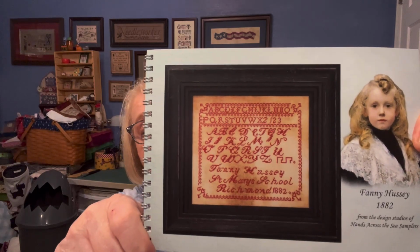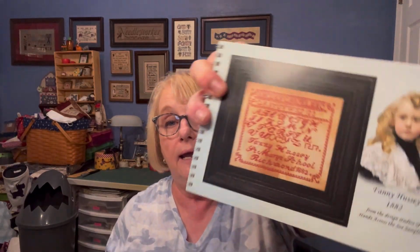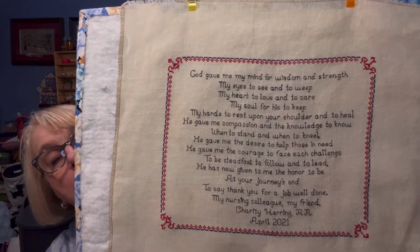So there you go. But anyway, what I did was I went into different books and things, and I worked with some programs, and I finally came up with a font that would take all the verse that she had, because it was quite a long verse. And then I looked at borders, and I was like, oh my goodness. So I chose a border from a Hands Across the Sea sampler, a reproduction sampler, because I love Nicola's samplers. I think they're just beautiful. The one I chose the border from was Fannie Hussey, 1882, and this came from the Wow box. I used this border here, and I changed it to where it's not all red. It's 2 colors. And this is my finish right here. And see, it turned out to be pretty big.